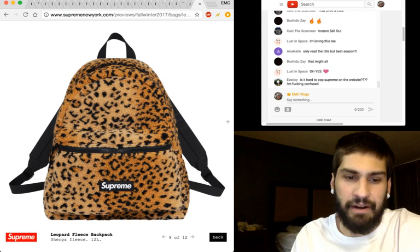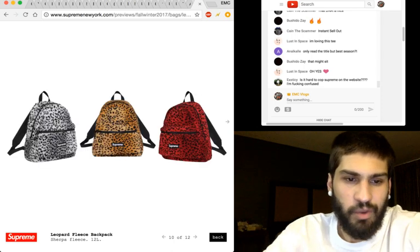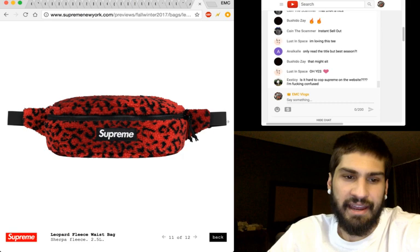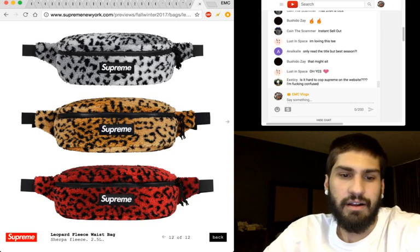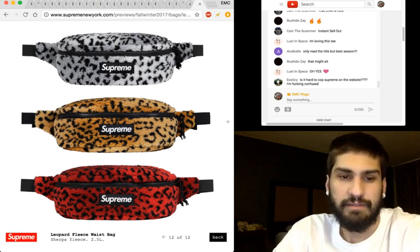Back to the leopard, they're doing the Supreme backpack as well as matching waist bags, and I'm going to try to cop the fleece waist bag, probably in the red colorway. If you guys know, you know that I love waist bags, and they're always handy when I go thrifting.